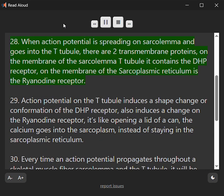28. When an action potential spreads along the sarcolemma and into the T-tubule, there are two transmembrane proteins: on the membrane of the sarcolemma T-tubule is the DHP receptor, and on the membrane of the sarcoplasmic reticulum is the ryanodine receptor. 29. Action potential on the T-tubule induces a conformational change of the DHP receptor, which also induces a change in the ryanodine receptor. It's like opening the lid of a can: calcium goes into the sarcoplasm instead of staying in the sarcoplasmic reticulum.